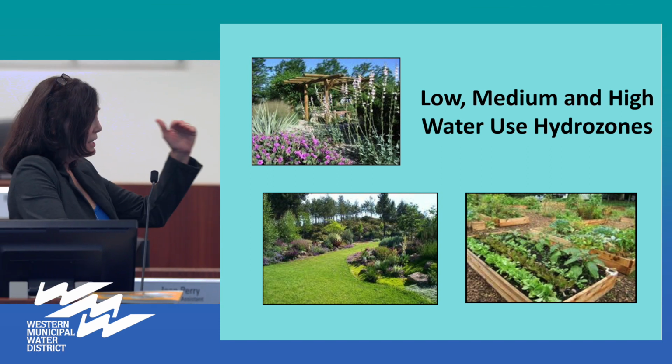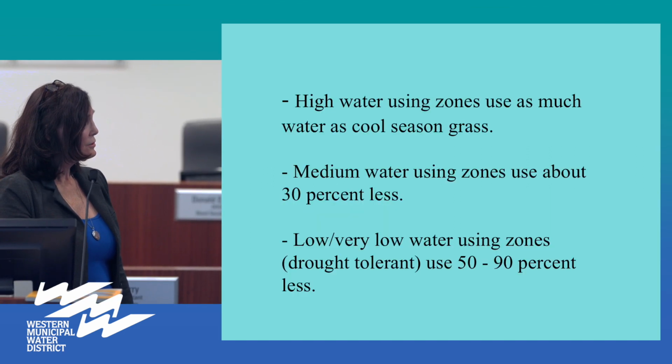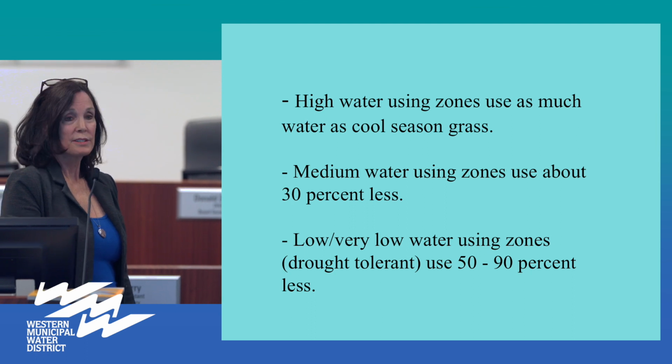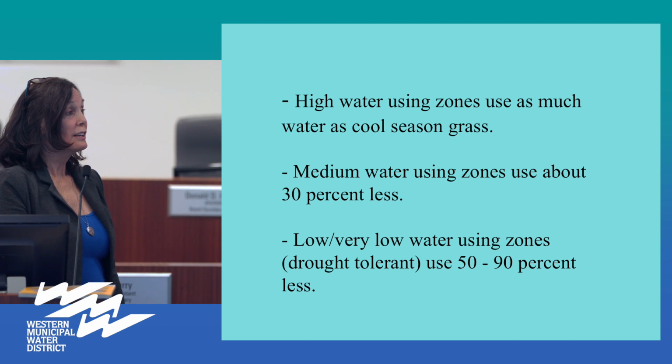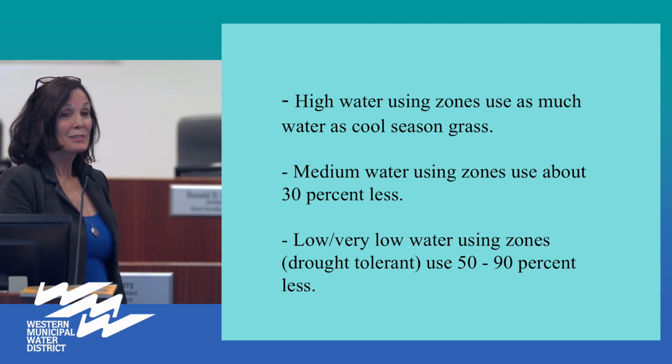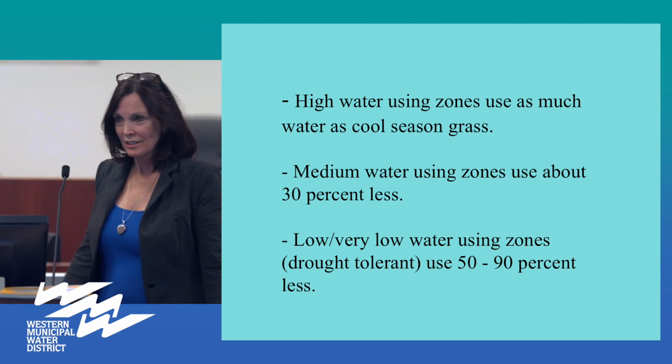So if you'd like to have a few comparisons, the high water using zones use about as much water as cool season grass. Who knows a variety of cool season grass? What's that? Bluegrass. That's right. Bluegrass is one. What else? Fescue.